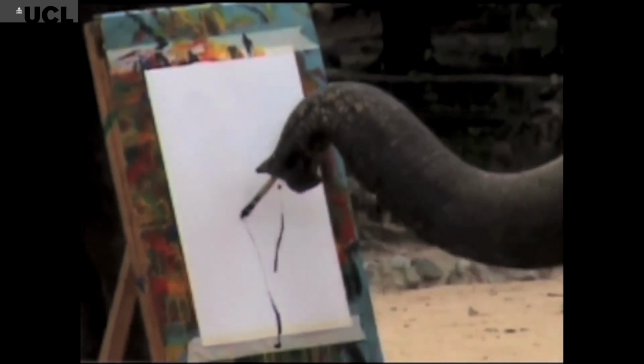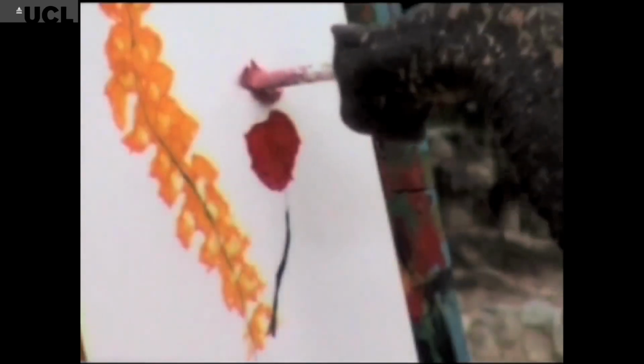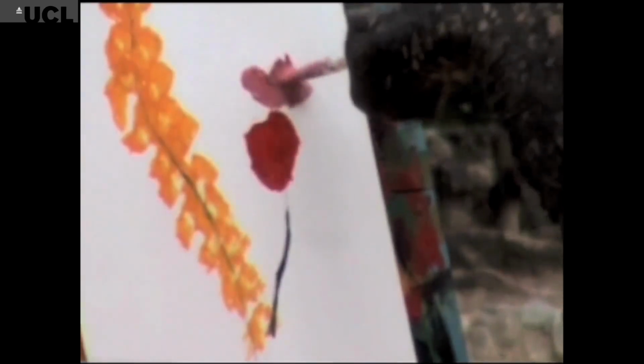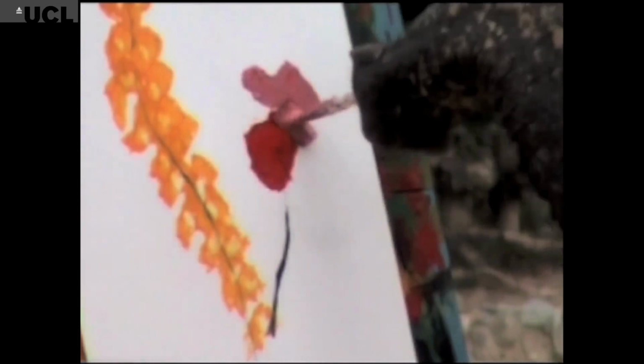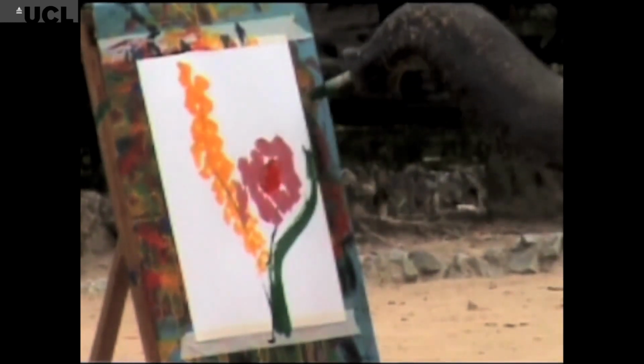The different species are taught to paint in different ways, or encouraged to paint in different ways. With the elephants, it's really quite different to how you might imagine it. Their handler is holding them by the ear and using the ear like a joystick, if you like, to steer the trunk, but it displays an incredible level of dexterity.